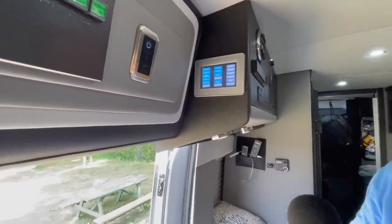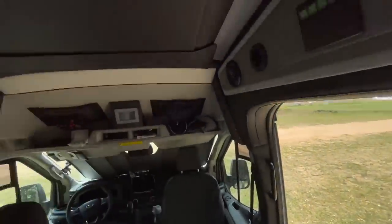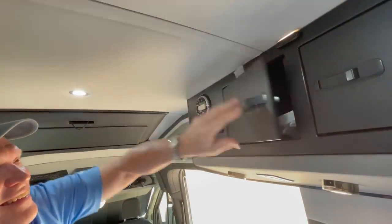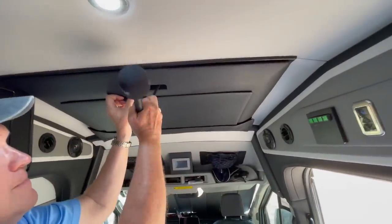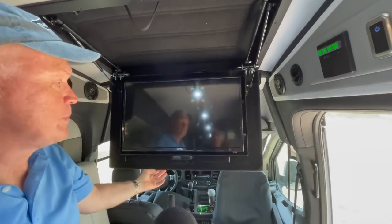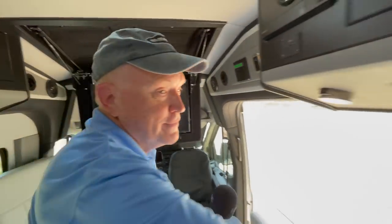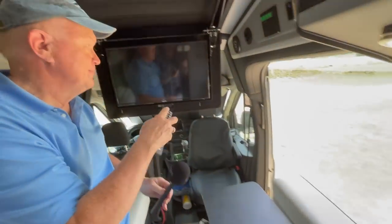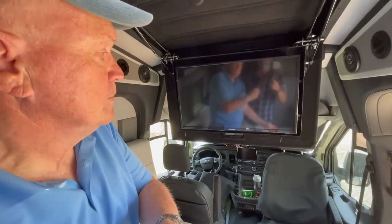Let's trade spaces, because I think this is one of the coolest things, right above me. My TV is kind of in a weird place and small. Yours is in an awesome spot and huge. Look at that. Ladies and gentlemen, 32-inch TV. That swings down so you can see it from everywhere in the van, laying down.